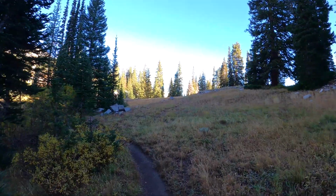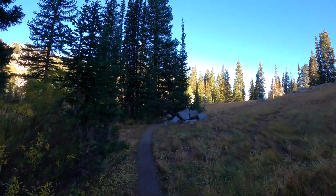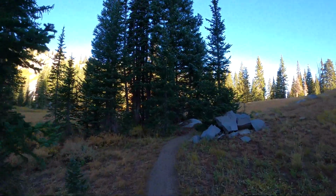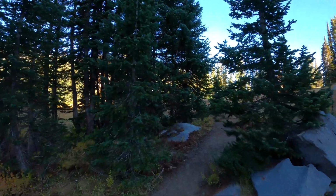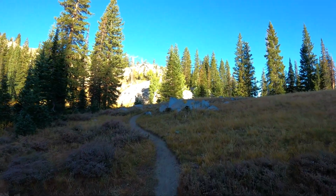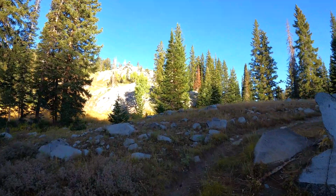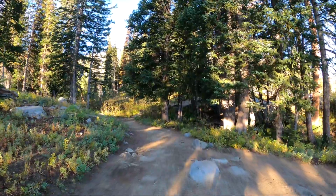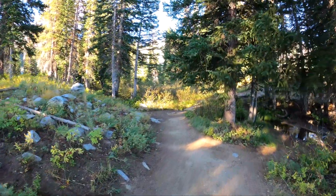Well, we are heading back over to the trail junction. Hung out here by Dog Lake for a little bit. It's really nice and peaceful back in here. Very quiet, no breezes, nice reflections on the lake. It's finally warming up a bit. It was a little chilly this morning when I got up here. We're back at the junction, and now we're going to head over to Lake Mary.